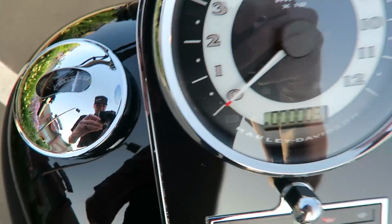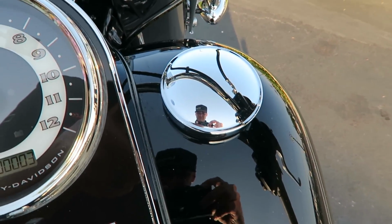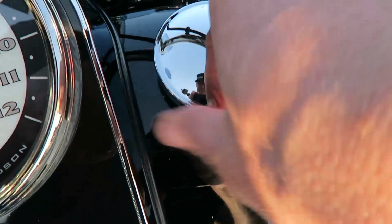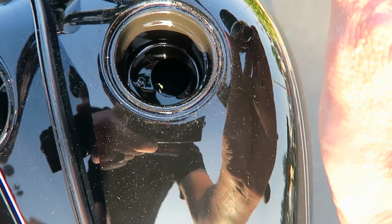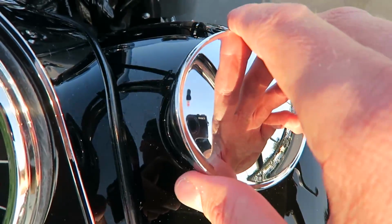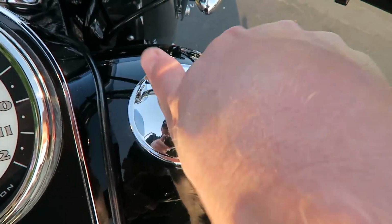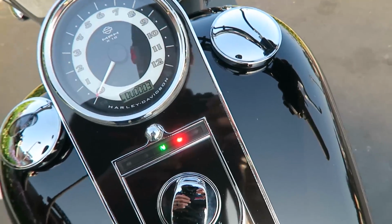Here's your fuel gauge on the left, your filler cap on the right. All the gas goes in here on the right. It wasn't always that way. Back 20 years ago, you had to fill up both tanks independently of one another, both sides. Harley recommends premium fuel. In California, the octane rating is 91. Of course, that may change depending on what state or country you're from.